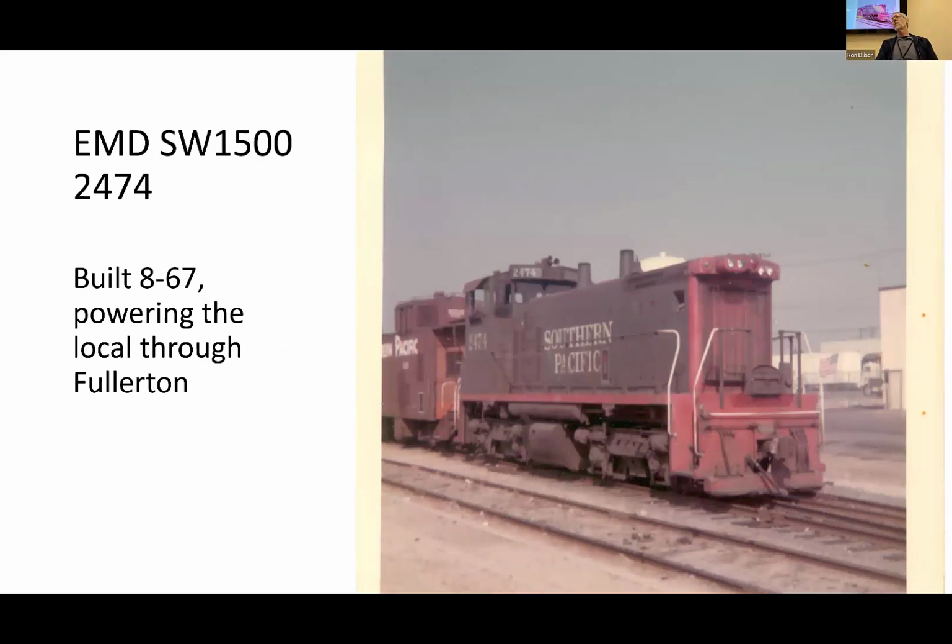Bowser. It just got announced. And if you guys like Diesel Era Magazine, they're doing two articles on Century 415s right now.